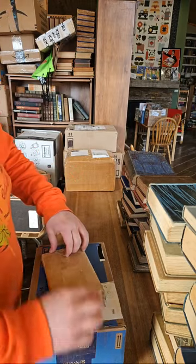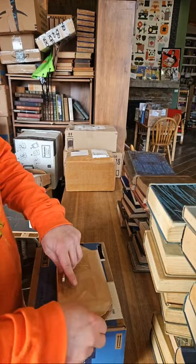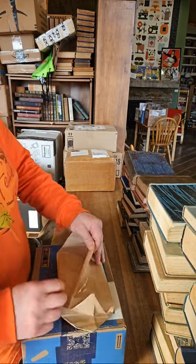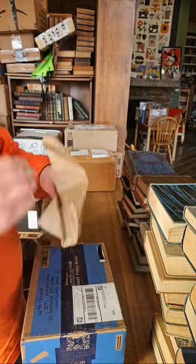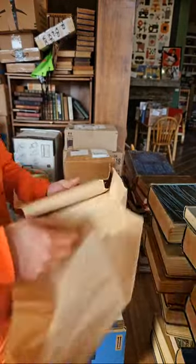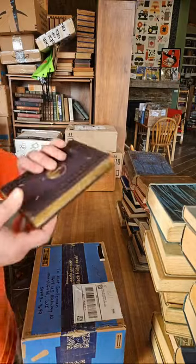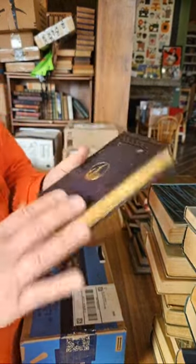This one came from the UK as well. Been buying a lot from the UK lately. Usually, to ship a little book like this is probably 20 to 25 bucks. So it definitely makes it hard to find stuff cheap enough, if you've got to pay an extra 25 bucks to ship it.